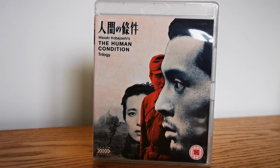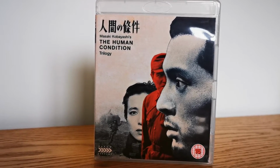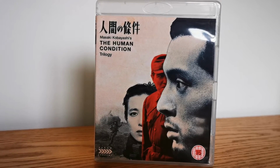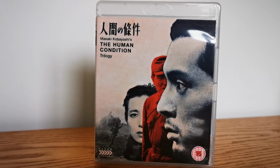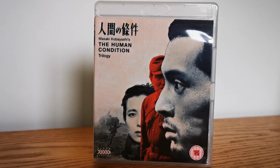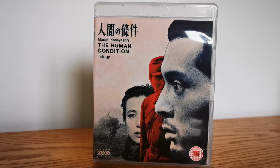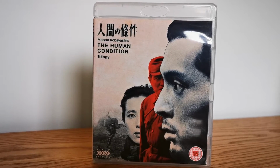Now, next up is possibly quite an unknown series of films. It's a collection of 3 films called The Human Condition Trilogy from director Masaki Kobayashi. This is a great package from Arrow Academy. It looks fantastic. The films are undeniably must-see masterpieces. I can only suggest that you watch these. Brilliant, exceptionally well-made films.